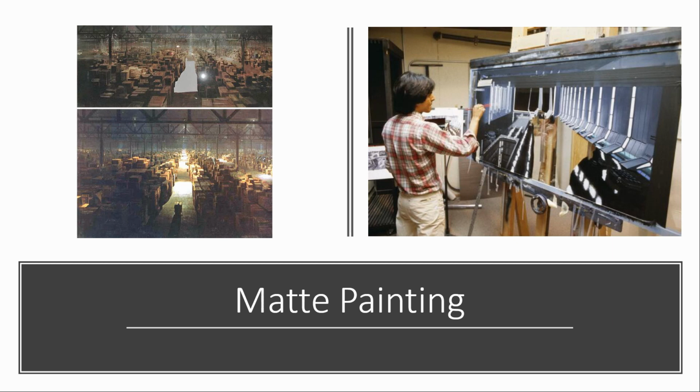I use Photoshop most days. I use Nuke, I use Clarisse, I use Substance Painter. Those are the main software packages I use as a matte painter and environment artist. We can talk more about the technical things about matte painting when we get to questions later on if you want, but I'll tell you my journey.